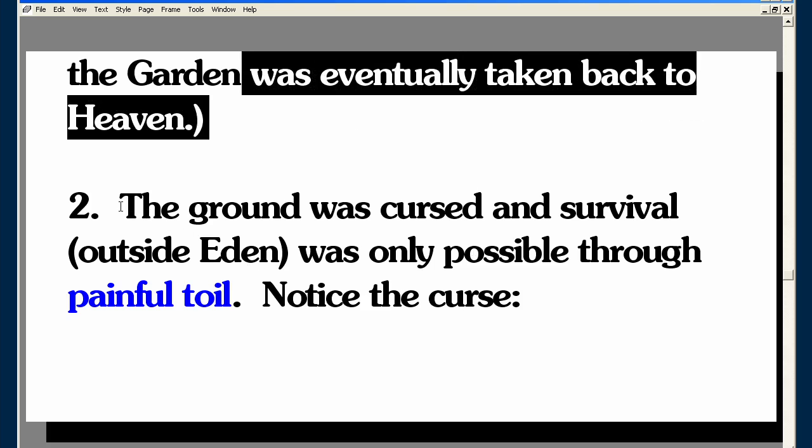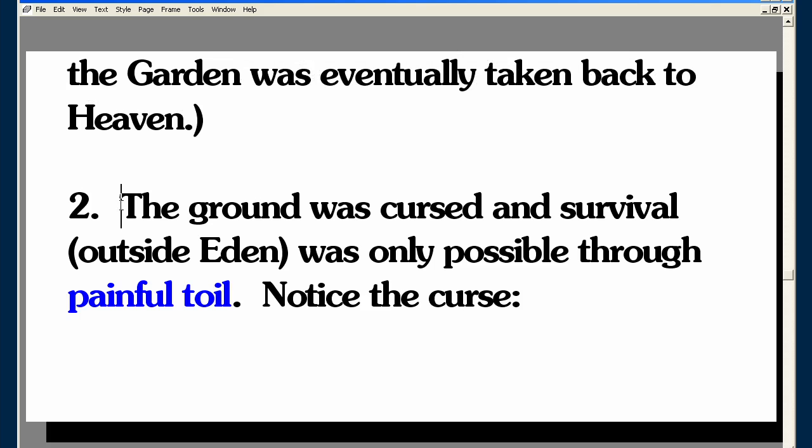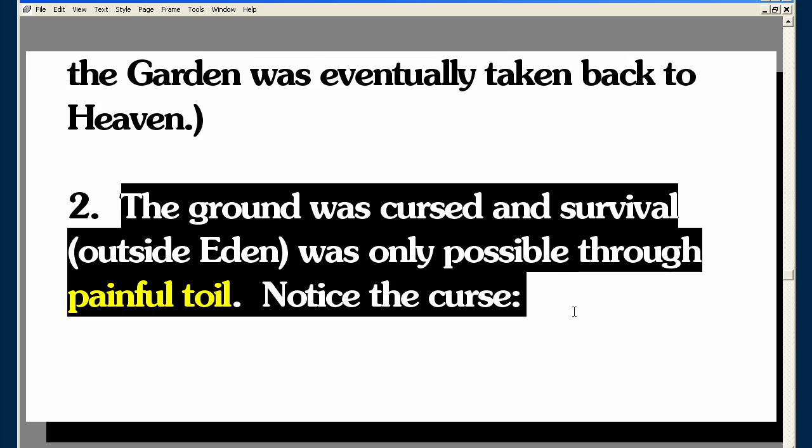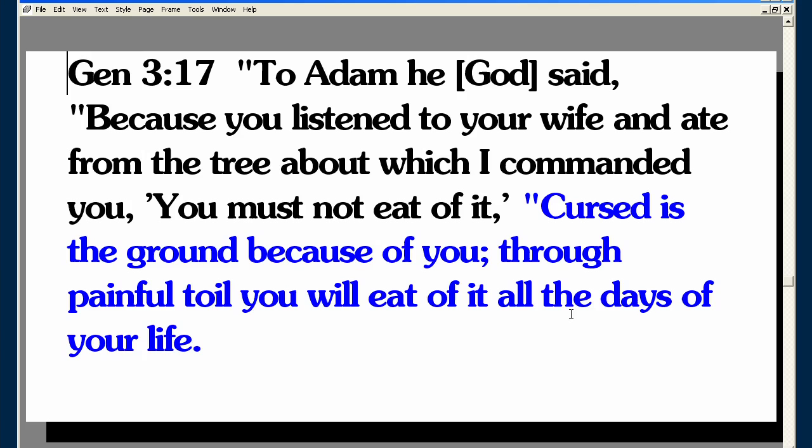Number 2, and this is the critical point I want you to focus on, the ground was cursed and survival outside Eden was only possible through painful toil. I want you to notice the curse that comes from God's own lips.